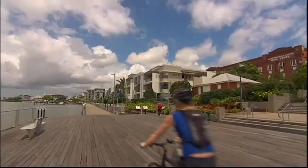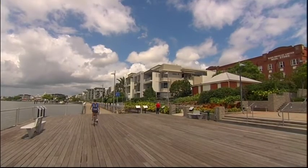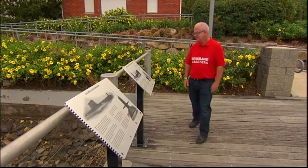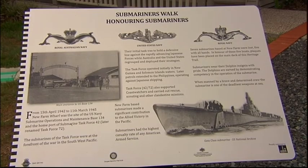How do I know? Well, there's a wonderful heritage trail called the Submariners Walk, which stretches 300 meters along the river. Dive in and learn about the subs that sailed from here to defend Australia.